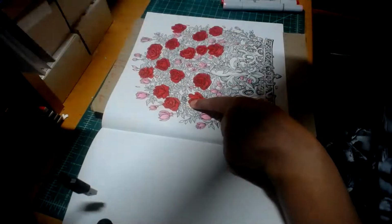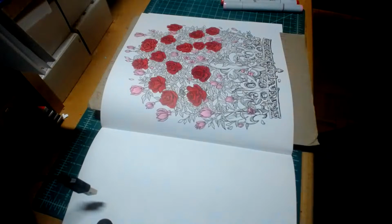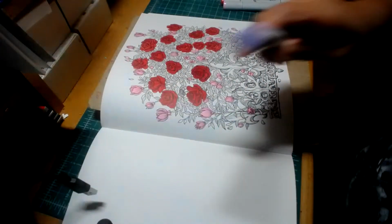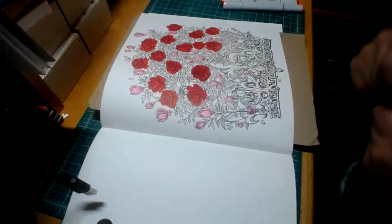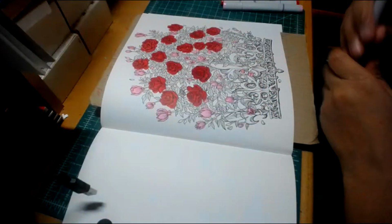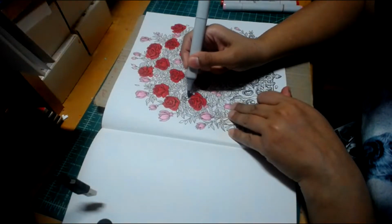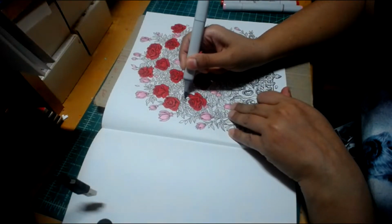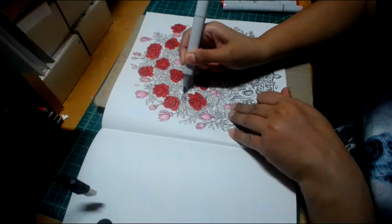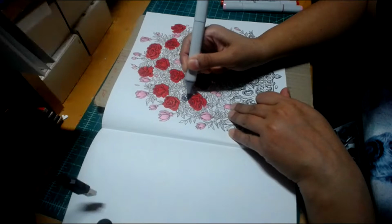You need to be purple. Ash lavender. This is a little. This is ash lavender. I'm purposely making him purple.